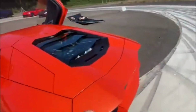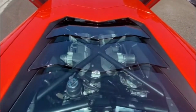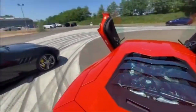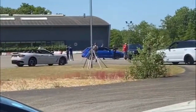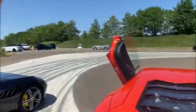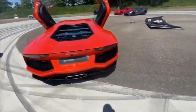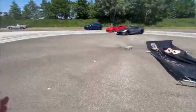We have got here the engine. Look at the engine, man. V12. Beautiful. The RS6 is revving there. And we have got here the Lamborghini. Beautiful piece. But, you know, Lamborghini Aventador is special.